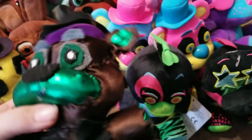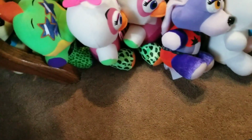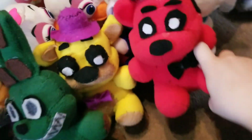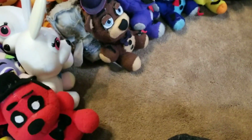And FNAF 3, I only made Vivid Freddy, Phantom Freddy, because why not? Now for FNAF 4, we got Nightmare Chica, Nightmare Fredbear, Nightmare, and Fredbear, and Plushtrap. But I don't know, but here's FNAF World's only one, Red Bill. Here's my only customs that I got for FNAF Sister Location, Yenndo and Minireena.